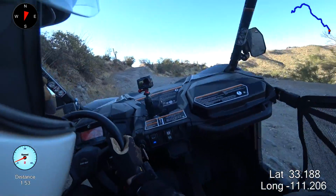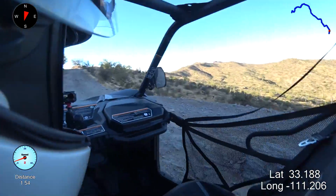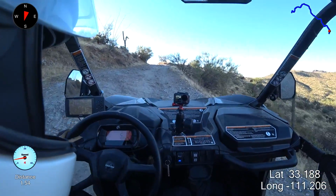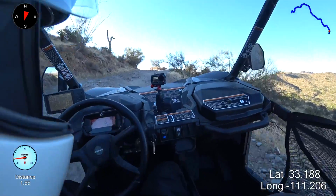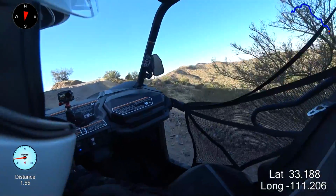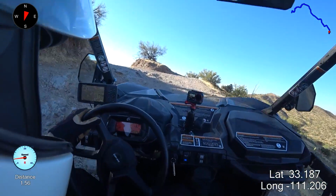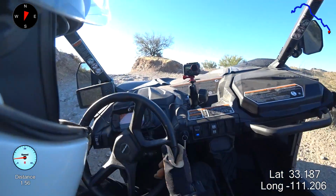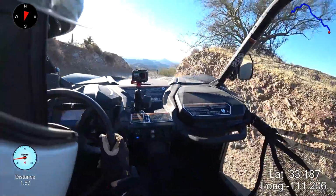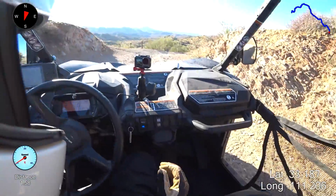I don't know if you guys can even tell how gnarly that was at all from your perspective, but that was pretty gnarly. And it has not stopped. I'm in low range right now. Let me switch out of low range. Oh, look at this, what's about to happen. Ooh. Okay, let's get out of low range. We'll go back to high range.